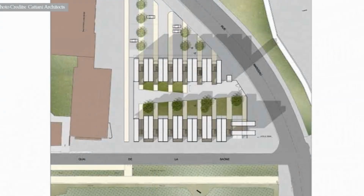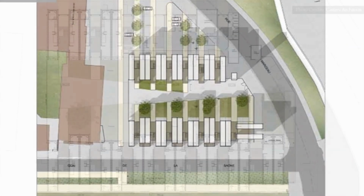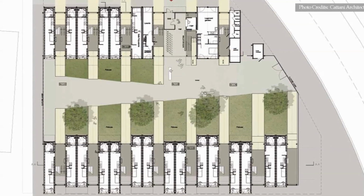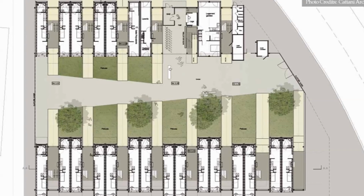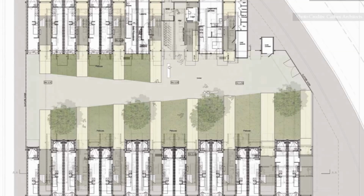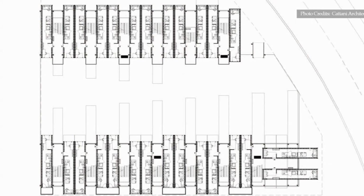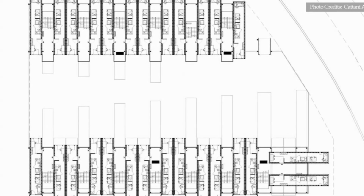The site plan adopts a clever layout with an introverted design where most of the functions and activities are oriented towards the internal courtyard garden between the apartment blocks. The development is comprised of 100 studio apartments spread over 4 stories.